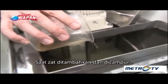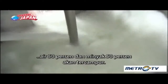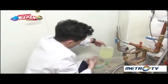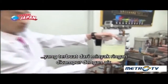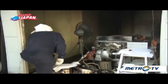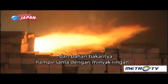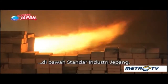When the agent is added and mixed in, the 50% water and the 50% oil fuse. This is what's called emulsion fuel, made from light oil mixed with water. Analyzed at an inspection facility, the water content is almost undetectable, and the fuel is nearly the same as light oil under Japan industrial standards.